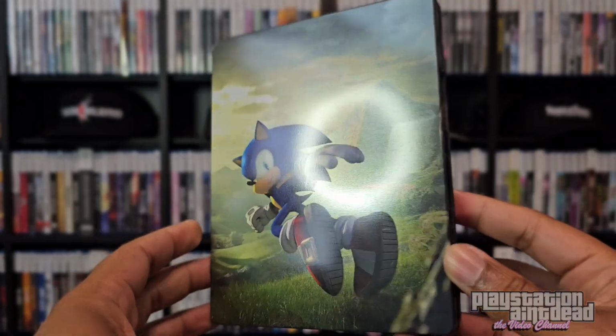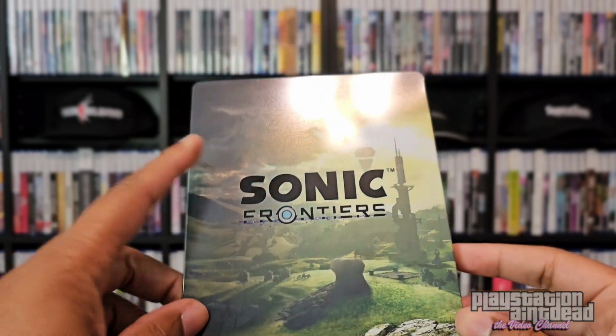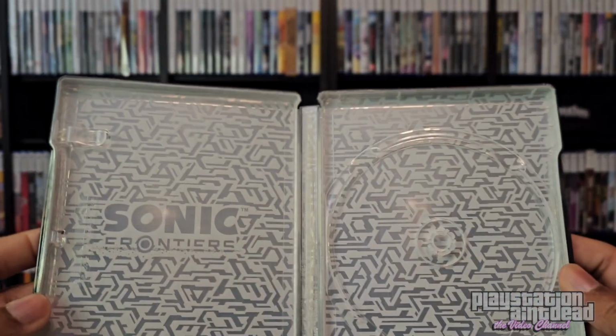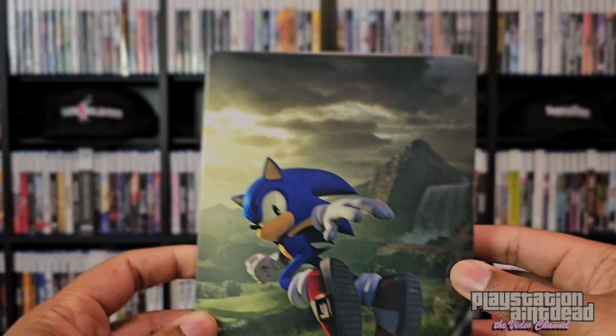But you got Sonic Frontiers here. Pretty dope steelbook. Just pretty solid, just slick. No indentions, but a pretty cool graphic on the outside. And then inside, you got a kind of crazy pattern there.